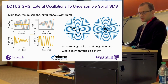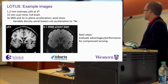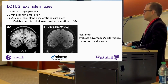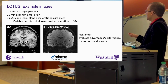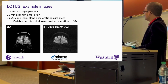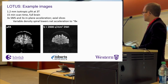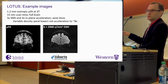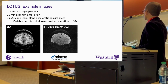This is a quick example of what we've acquired with this. This is a 1.2 millimeter isotropic micro FA scan at 3T. We acquired in the axial direction, so this is showing perpendicular to the slice direction. We did a full brain scan in 15 minutes with 3x SMS and 3x in-plane acceleration. It had some variable density, so the net acceleration was something like 8x. But we're not seeing much hint of artifacts at all, even with this high acceleration rate. And this isn't even with compressed sensing yet. This was just using the vanilla model-based recon with conjugate gradient method.